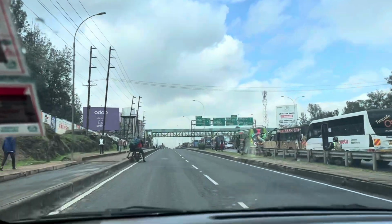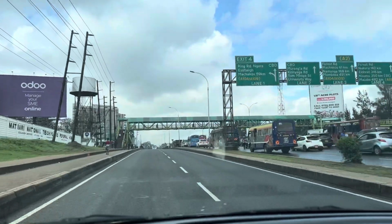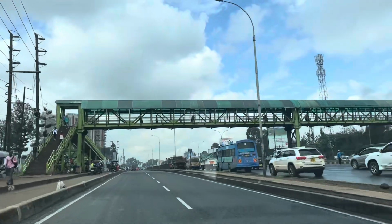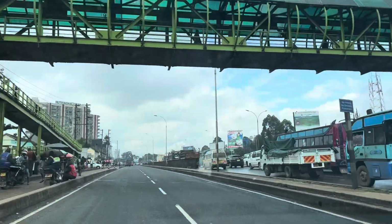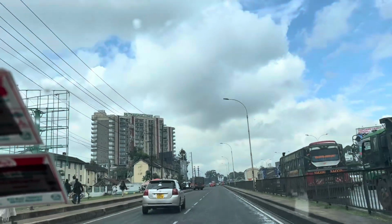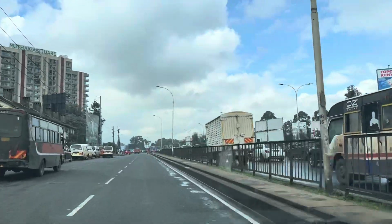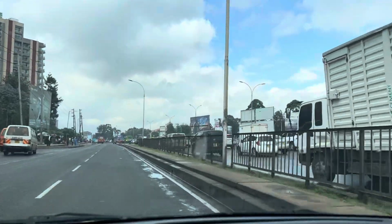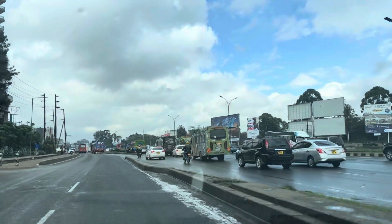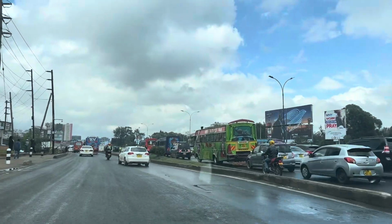Today I just decided to give you a tour of some parts of Nairobi City. As you can see, we are along Thika Road. Right now, I'm headed to one of my sites. So stay with me, guys. I just want to go and see what my guys have been doing while I was away. As I told you before, we have other projects ongoing in Nairobi City. We have other projects in different counties. But I'll show you this particular one. It's a small project. It's not a big one.